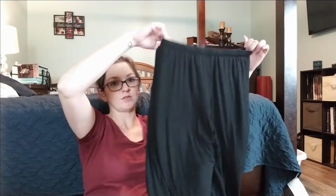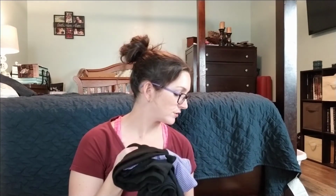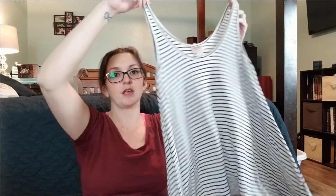And then I have some lounge pants. They're just super baggy lounge pants. Really comfortable. And then for going home, I am all about the comfort. So I have leggings and then I have yoga pants to wear home. And then I've got just this flowy tank top to wear that I can still nurse in. It's really stretchy to be able to pull down if necessary.